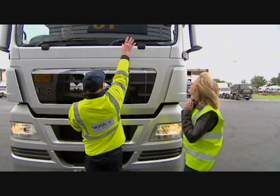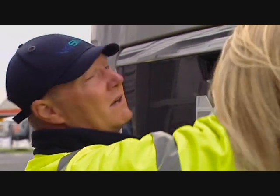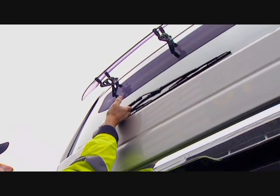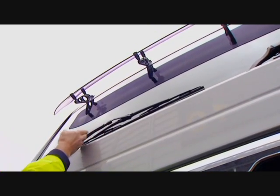Back up to the top, screen visor again. Looking at the windscreen for any damage that might impede the operation of the wipers themselves or obscure the driver's view of the road. OK? Condition of the wiper blades. We're lucky we can reach these. Some of these, you might need a step ladder to get to them, but we'll check the operation of the wipers and washers from inside the cab anyway.